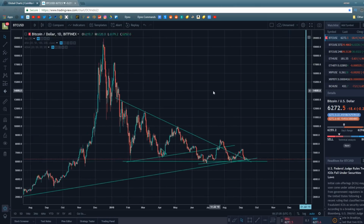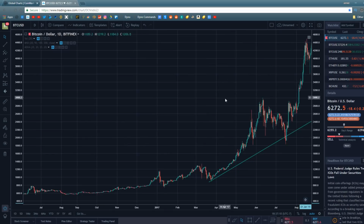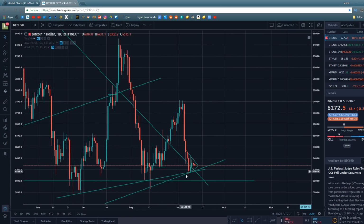I'll go ahead and show you guys a couple of other technical things on the short and long-term charts. One thing that we do have holding us above here right now is a long-term uptrend with a pivot point down here at around $800 back here in March of 2017, with a set point right here around $2,000 back here in July of 2017. And this uptrend actually connects with our price action right here.